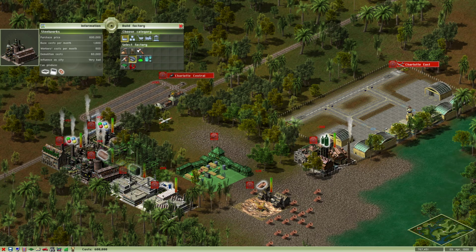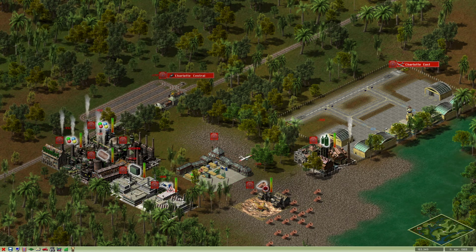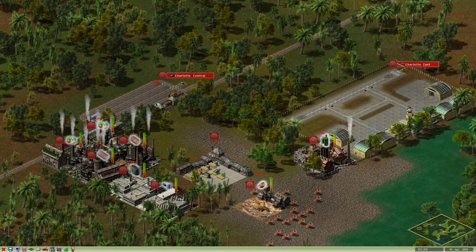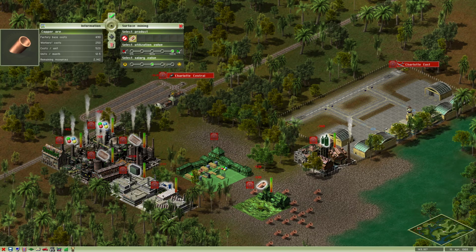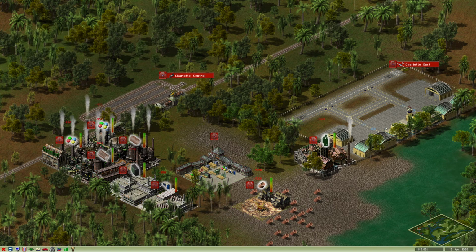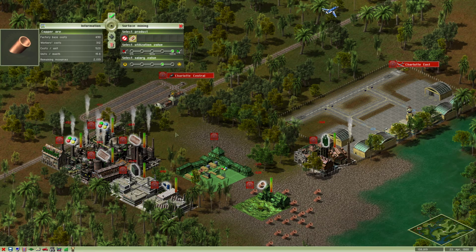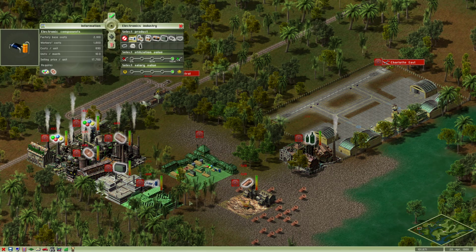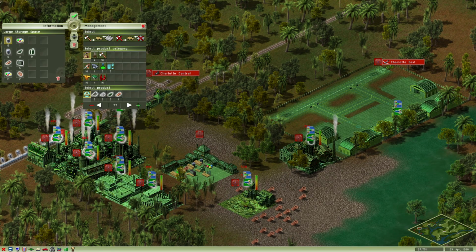Okay, first bottleneck is wire production. I don't need you to go full ham, but go a little ham. Go like a mini ham. 16 is the number I need for this. 15.6, that's fine. Good TVs. Good all of that.